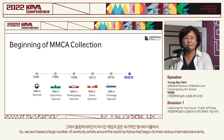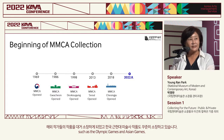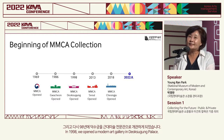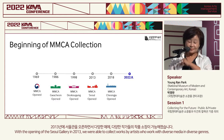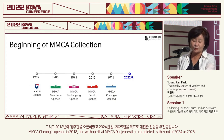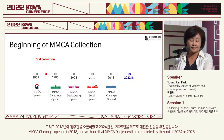그래서 저희가 올림픽이나 아시안게임 같은 국가적인 행사와 더불어 해외 작가들의 작품들을 대폭 소장하게 되었고, 한국 근현대 미술사의 작품들도 꾸준히 소장하고 있습니다. 그리고 98년에 덕수궁을 근대미술 전문관으로 개관하게 되었죠. 2013년에 서울관을 오픈하면서 더 다양한 매체, 장르, 작가들의 작품 소장이 가능해졌습니다. 그리고 2018년에 청주관을 오픈하였고, 2024년 말, 25년을 목표로 대전관 건립을 추진 중입니다.